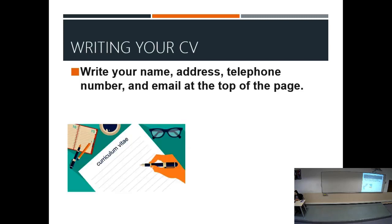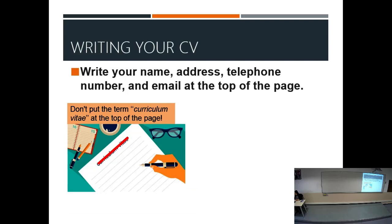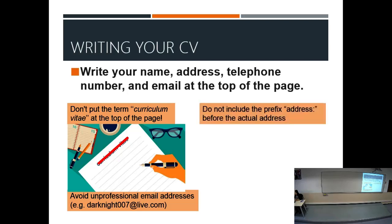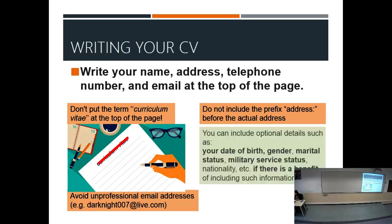So when you are writing your CV, don't put the term curriculum vitae at the top of the page, and avoid unprofessional email addresses. For example, your university email address is an appropriate one, you can always use it. Do not include the prefix address before the actual address. However, you can include optional details such as your date of birth, your gender, your marital status, your military service status, nationality, etc. if there is a benefit of including such information.